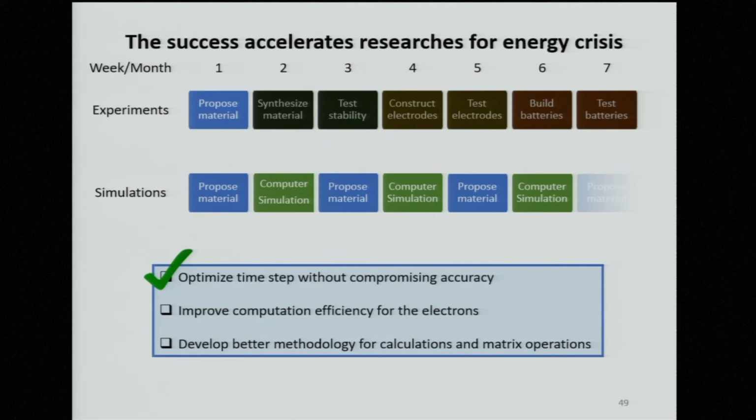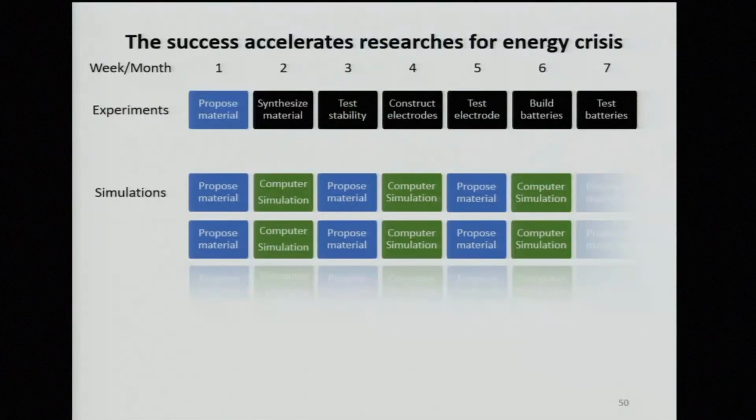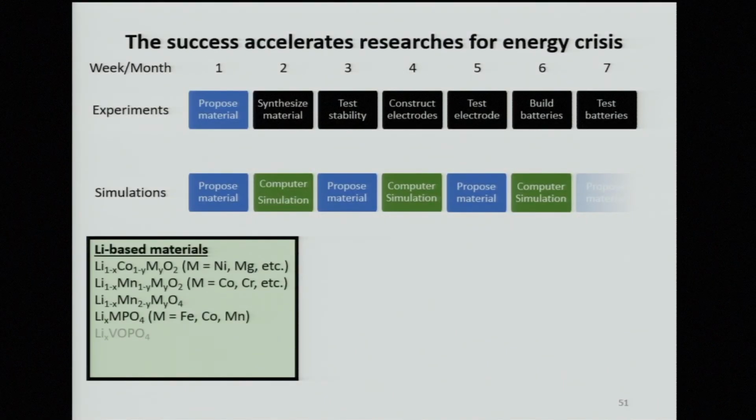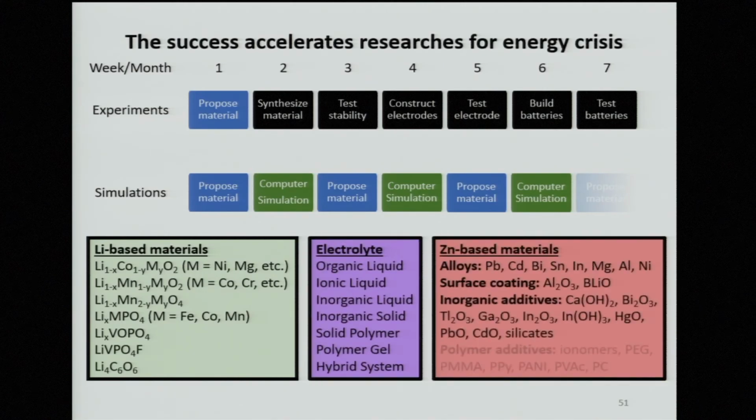Not only that, by having optimized computer simulations, we will be able to do parallel simulations, which further increases the capacity for our testing to screen all the materials that we have been seeing so far and the materials that we haven't been exploring in the periodic table.